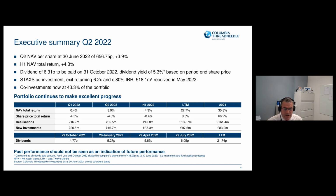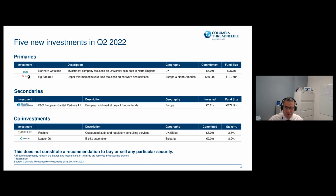The NAV has grown nicely in the first half, and you can see the progress over the first 2 quarters and how that compares both with the last 12 months and with the whole of 2021, which of course was a very strong year. If we move on, we made a number of new investments during the second quarter.